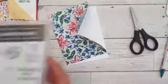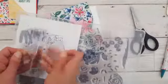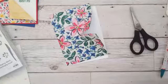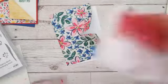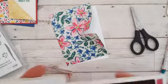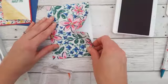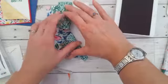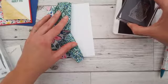So now I'm going to take the "There's So Much to Love About You" sentiment from here, and I'm going to stamp it using Lovely Lipstick, which is one of the colours in the paper. I love the fact that our colours all go together, so it really makes it easy to get a really pulled together look. Alright, so I'm just going to pull that back and hold it, so that I can line my stamp up.